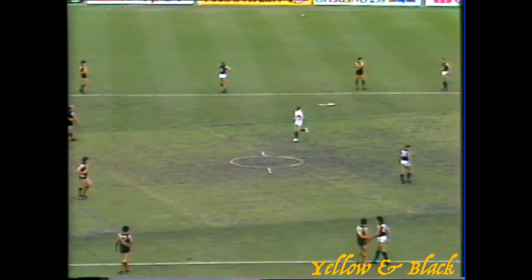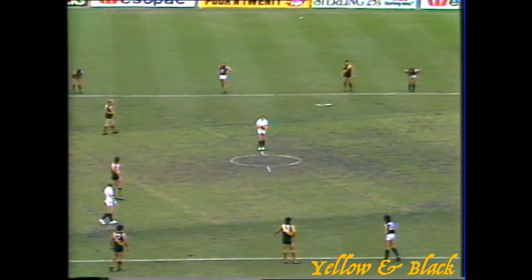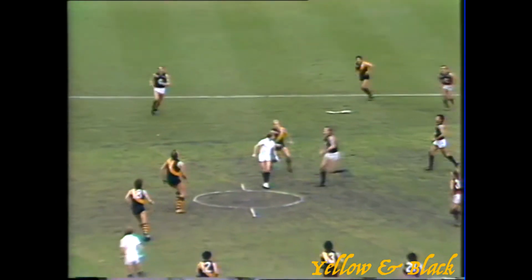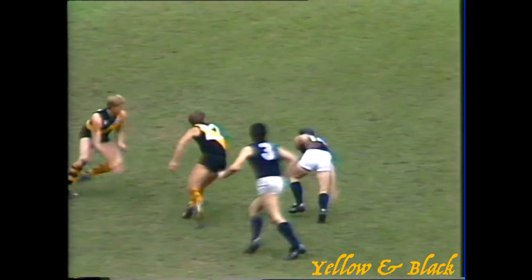The time clock showing 8.5 minutes nearly gone in the third term, and the ball back in the centre now with umpire Nolan. And Harms has come off the ground for Carlton, and Hartney has come on, and that's fairly surprising, although the doctor and the trainers are looking at Harms, so he's obviously injured. Carlton to attack, the ball on their half-forward zone.